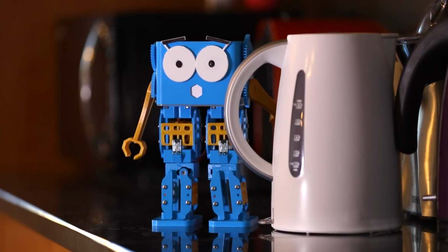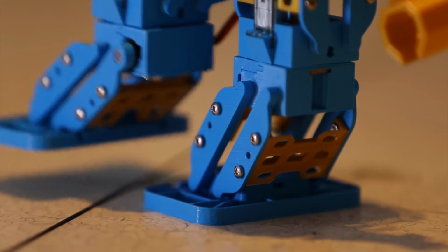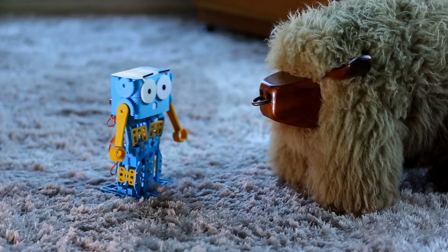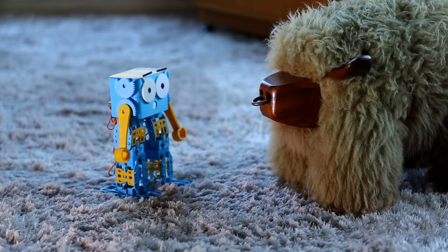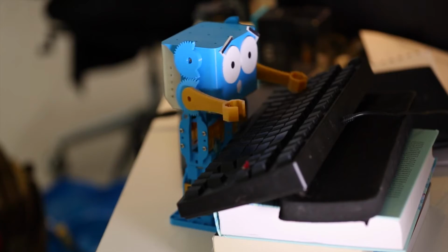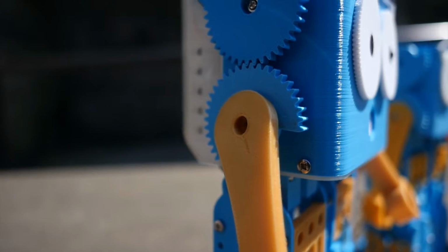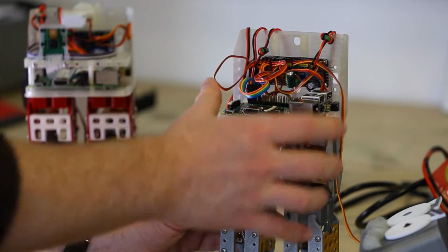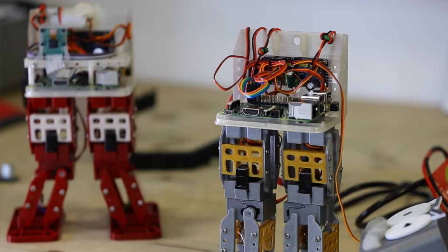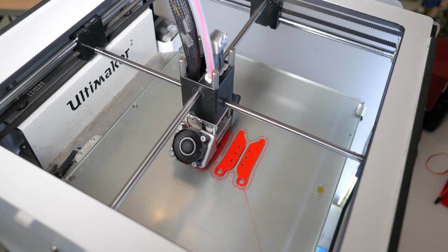Marty's not your standard smart toy. He's designed by roboticists to be a real robot that you can do some really cool stuff with, while being as fun as a toy. You can use Marty to learn about robotics, programming, electronics, and mechanics. Or you can build your own stuff with a walking robot that will hold a Raspberry Pi, and which you can customize with 3D printed parts.